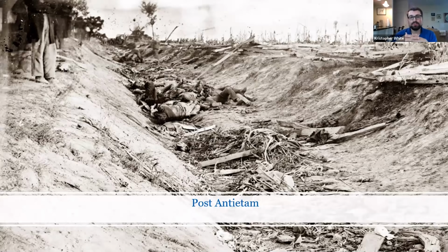Now, to get to Fredericksburg, we have to jump back a little bit. Let's go from the 50,000 feet down to the 500 feet. In the days after the Battle of Antietam, September 17th, 1862, Abraham Lincoln is going to issue the preliminary Emancipation Proclamation. That's on September 22nd. He will do this. This is going to start changing the war aims for the North.